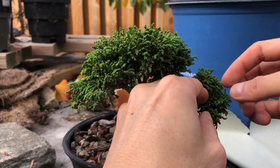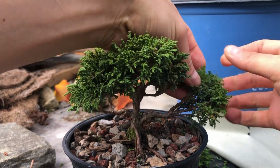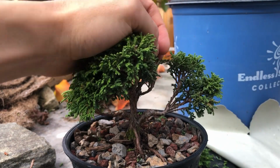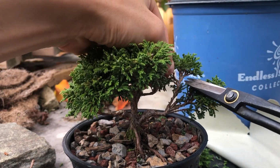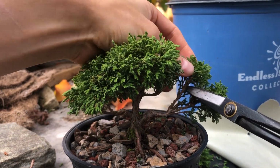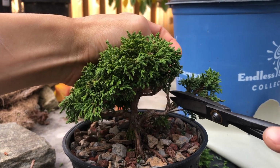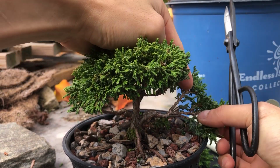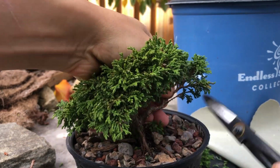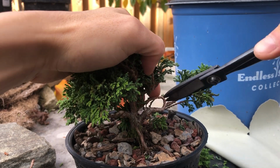I'm just going to try to thin this out a bit more. And I think I need to take off some stuff. Just remove some of these weaker branches in the middle.